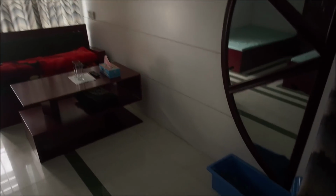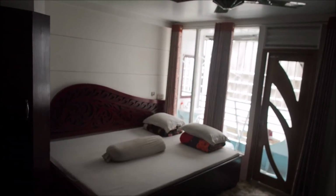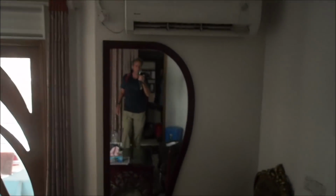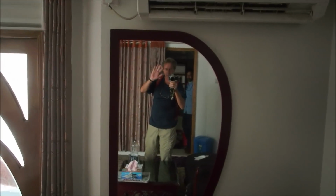So this cabin would be 6,000 taka for the night. And an entire family could stay in here. We even got a door out onto the balcony. It's like a cruise line in here. Got a nice sofa here. This one has a sink on the outside. Okay, no problem. Take a look inside. That's me in the mirror.